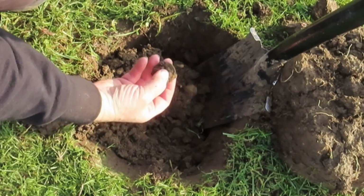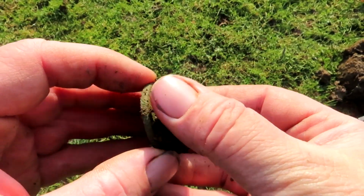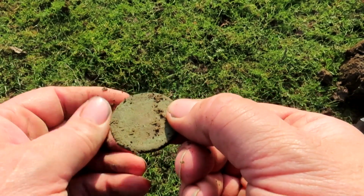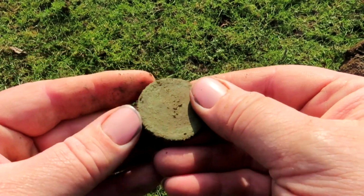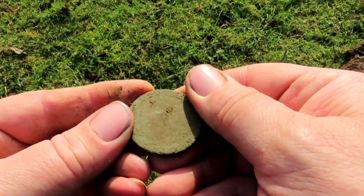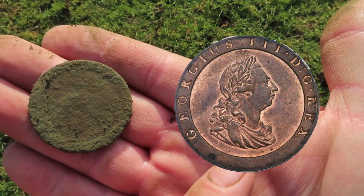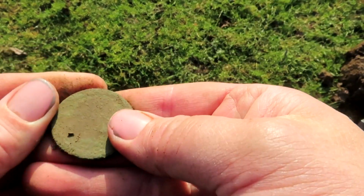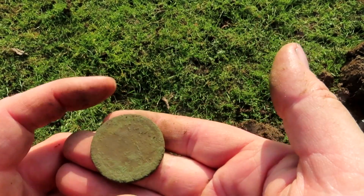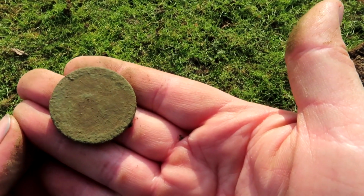Oh, is it a cartwheel? I think it's a cartwheel on my first hole. Yeah, it's a cartwheel. What I'll do, because these things are usually pretty toasty, I might in a minute after I've let it dry out, give it a bit of a rubber dub dub. I'll put another coin next to it just here to show you what this coin actually looks like in decent condition, because normally these things are pretty toasted. Yeah, I don't think I'm going to get much off of this. And there's not much on there. Oh well, on to the next.